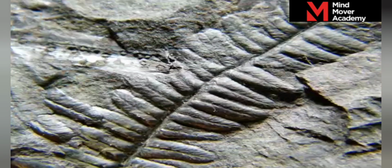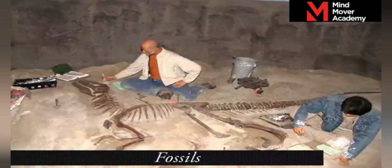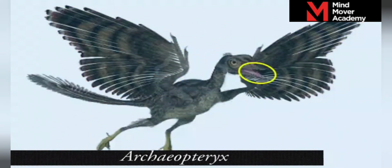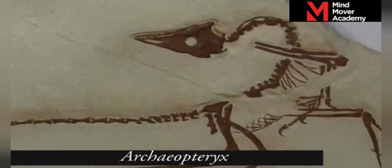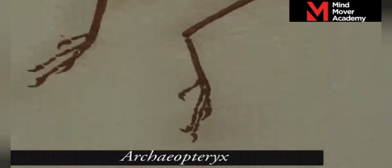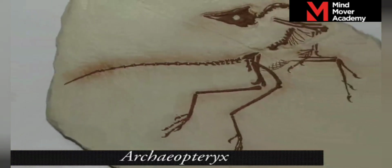Fossils are remains or impressions of the dead animals and plants that lived in the remote past. For example, the fossil bird Archaeopteryx lived in the Jurassic period about 180 million years ago. It had feathers, fused bones, and a beak. Like reptiles, they had their teeth in jaws, claws, forefingers, and a long tail. This suggests that birds have evolved from reptiles.